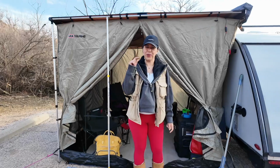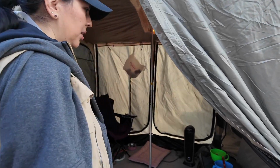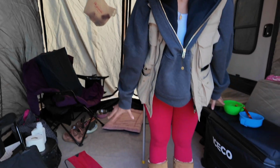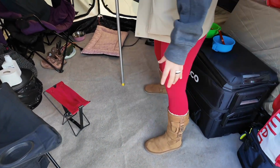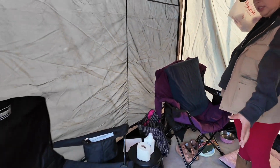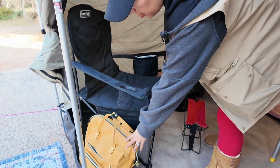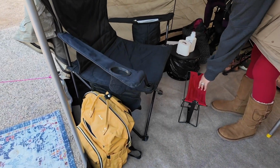A short tour of an ARB room. We call this side the living room. And as you can see, we got some cheap carpet from Home Depot to make it cozy. Over here we have our two chairs. And right here we have our tech bag with all our camera stuff. A little footstool for my husband.